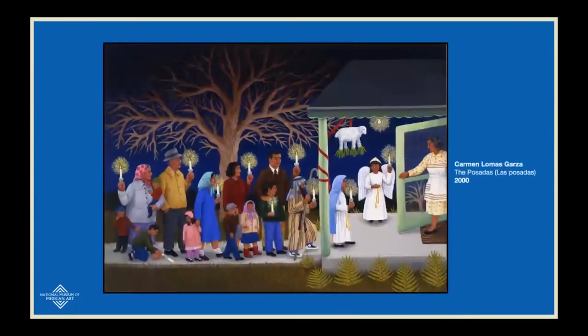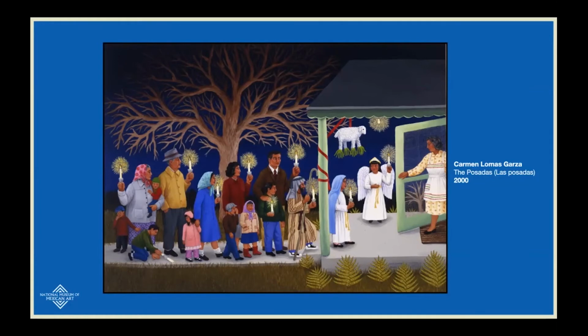Now, this work by Carmen Lomas Garza is about a celebration, the celebration of Las Posadas. Las Posadas is a 9-day celebration that celebrates the birth of Jesus, and it includes families gathering together and even children dressing up, right? So you can see that the children here were asked to dress like Joseph and Mary. They are at the front of the group. There are many things about this painting that tells us it's a celebration or something they're doing together. There's a lot of movement from left to right.